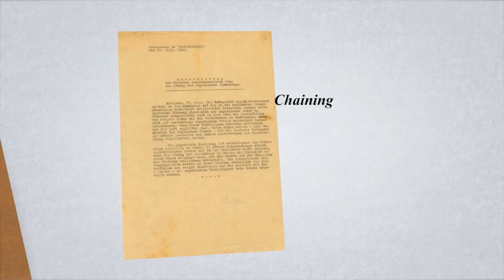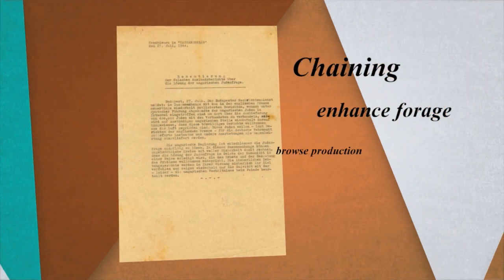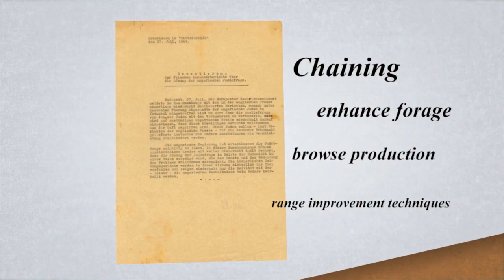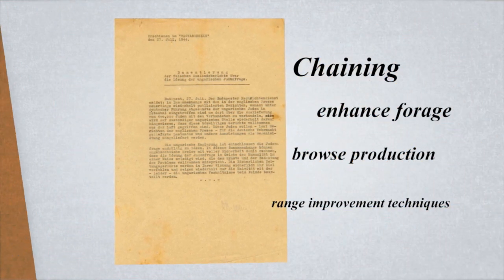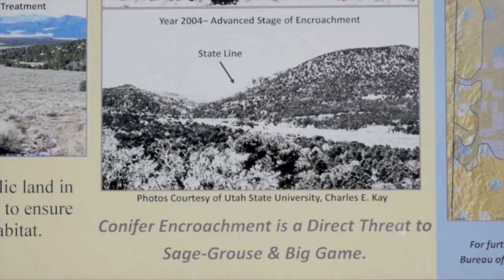The original literature describes chaining as a method to enhance forage and browse production, or range improvement techniques. However, this song was not winning public opinion. So the tune was changed. The argument for chaining evolved.